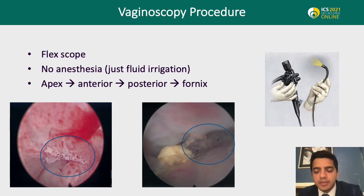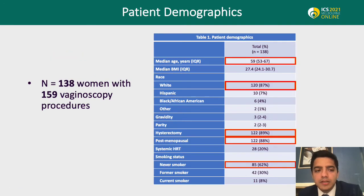As mentioned, a flexible irrigation scope is used to sequentially evaluate the vaginal compartments and document any findings. It's performed in less than 1 to 2 minutes, and here are some example findings. On the left, this is a clear fiber of left apical prolapse mesh that was overlooked on finger and speculum examination, causing recurrent vaginitis and bleeding. On the right is an exposed mesh sling with stones on the left lateral fornix in a patient refusing vaginal examination due to pain.